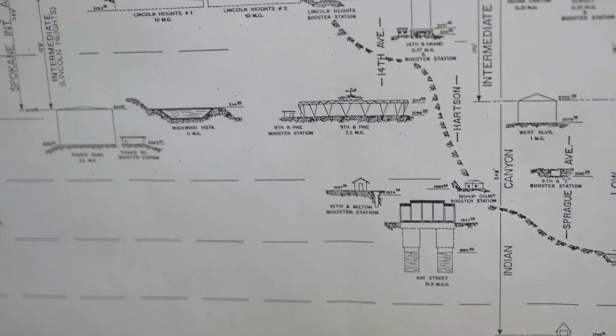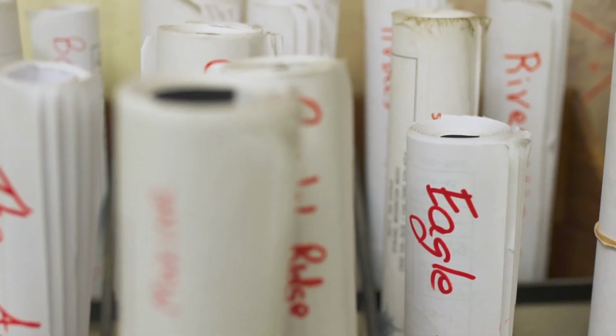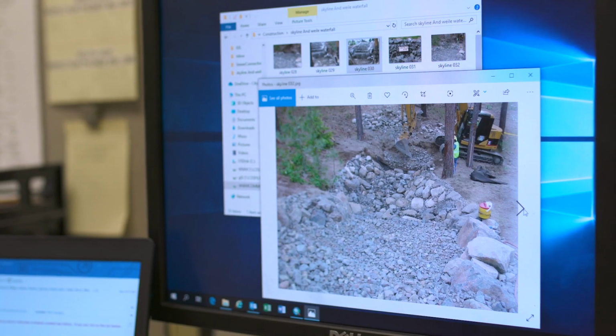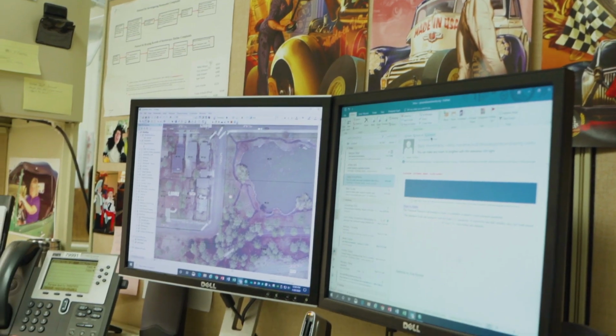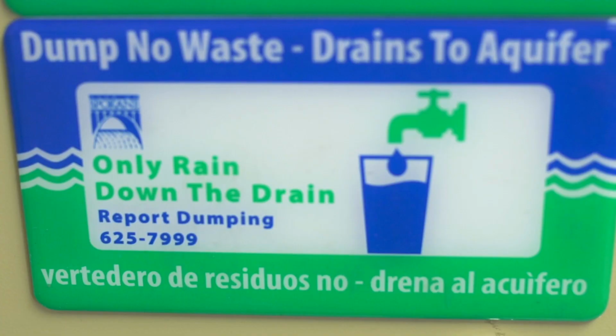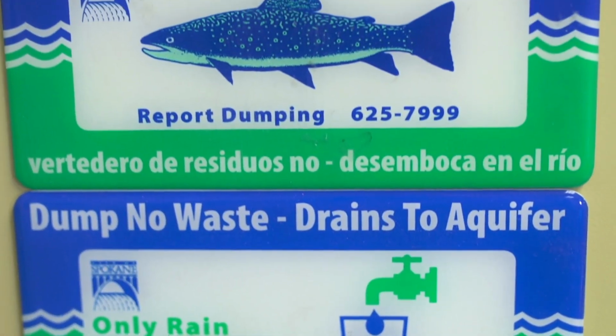Day to day, it's a variety of stuff. We go out and look at new construction, looking at the dry wells, infiltration gallery, piping. We also deal with illicit discharges. People pour oil and stuff into the basins, and we go and check that kind of stuff out and see if we can find out who did it.